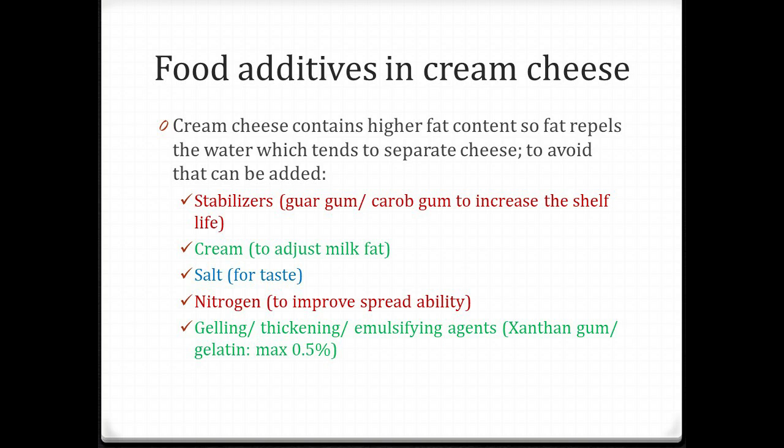So over there we can add a stabilizer, such as guar gum or carabinol gum, and the stabilizer will work in two ways. One, it can increase the shelf life. Another, it will stop the fat molecules from repelling the water, so our cream cheese will be in a solid form. Sometimes they also add cream to adjust the milk fat, then salt to taste, then nitrogen to improve the spreadability.